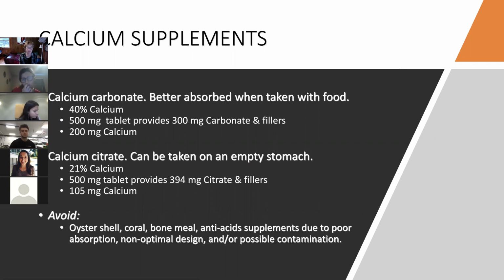And if you are taking calcium supplements, and this was in the video, there are different types of calcium supplements. There's calcium carbonate and calcium citrate. Those are the two main ones. Calcium carbonate should be taken with food because carbonate is absorbed better with acid from the stomach. So this is one of the reasons why these should be taken with food, whereas calcium citrate can be taken on an empty stomach.